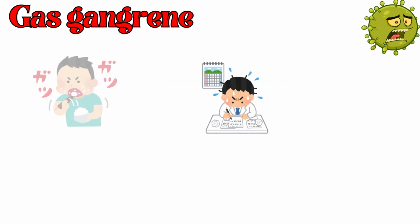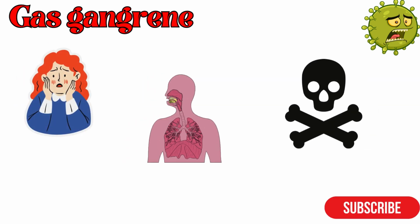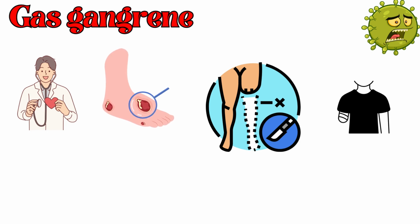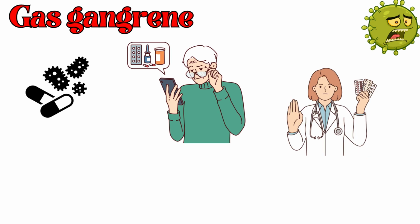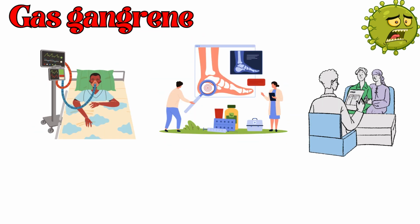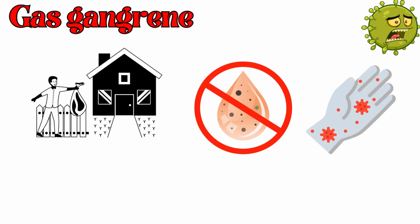If not treated quickly, gas gangrene can spread rapidly, leading to shock, organ failure, and death. Treatment often involves aggressive surgery to remove dead tissue or amputation to prevent further spread. Antibiotics are also used, but because the infection spreads so quickly, early diagnosis and treatment are critical. This deadly infection is a stark reminder of the importance of proper cleaning and caring for wounds, especially those exposed to dirt or contaminated materials.